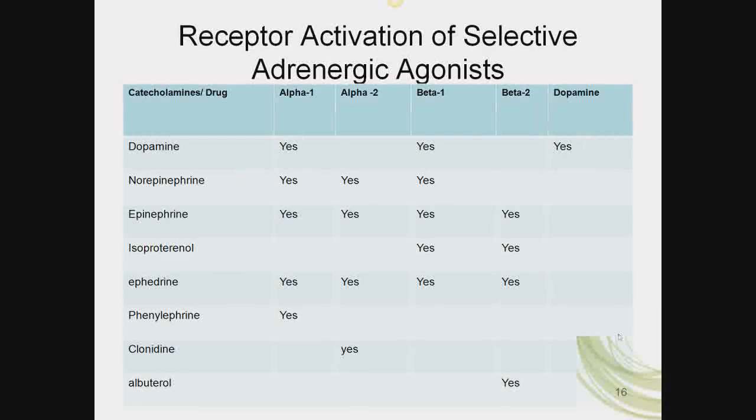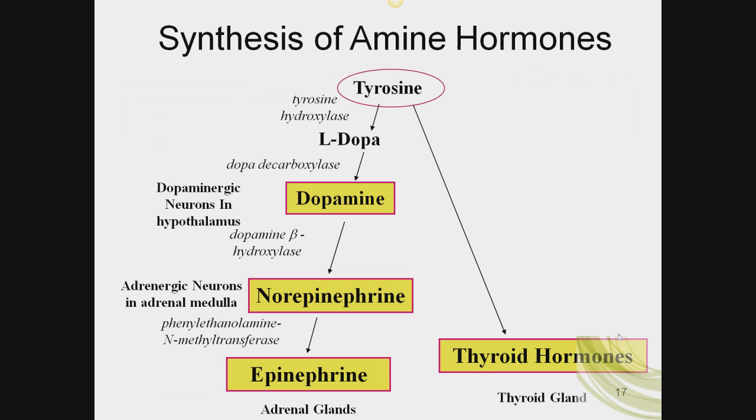I'm going to go through these in the next few slides, and then I'll talk about antagonistic drugs to the adrenergic receptors. To remind you, these adrenergic neurotransmitters and hormones are all derived from tyrosine, and this is not the first time we've seen this slide. Tyrosine is converted to L-DOPA, which in turn is converted to dopamine, and then norepinephrine, and then epinephrine. And to remind you, norepinephrine is primarily used as a neurotransmitter, and epinephrine is primarily used as a hormone.